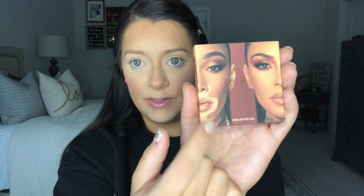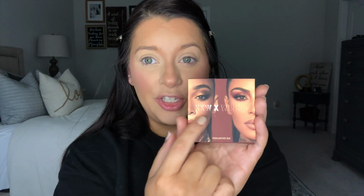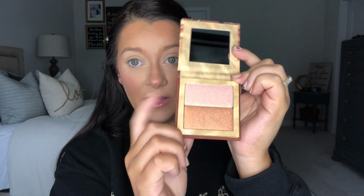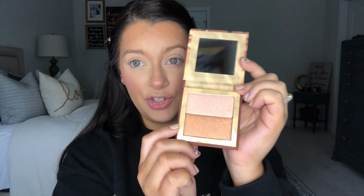Okay, so up next we have this highlighter duo. This is the one she did with Winnie. This is Winnie. I think she's like a model, and she's got this really interesting skin. I don't know a whole lot about it, but I know her skin has like a bunch of different colors on it. So she's a model, and she's known for having this really cool skin. Kim did a collaboration with her, and this is their highlighter duo. Okay. So you have two shades in here. You've got a pretty iridescent pink highlight, and then you've got more of a deep goldish color.